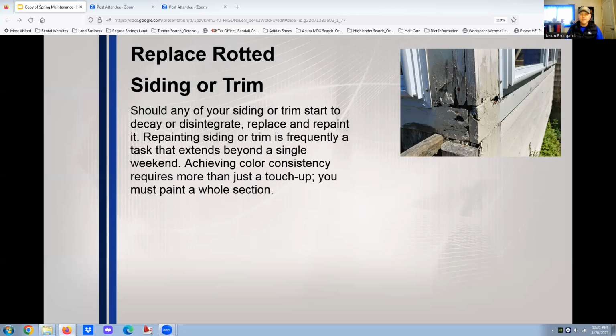So, any place that you have transitions, that's where you want to take a good bead of caulk, put it in there, make sure that it's just sealed and be difficult for water to get inside. Any transition or locations that you can see, obviously you can see the two pieces of trim butting up against each other here. So just take a close look and try to handle it quickly.